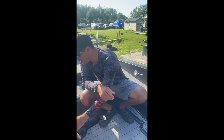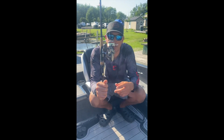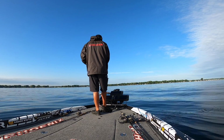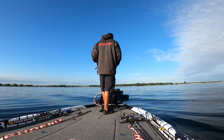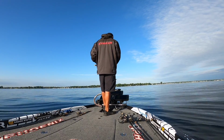So the first technique I got here is just a swim bait. It's a 3.3 inch Kitech. I was throwing it on a 1/4 ounce head, and day 1 I didn't even throw this bait. I didn't even pull it out of the rod locker. Day 2 I pulled it out, and this is actually what I caught my first fish on, that big one.